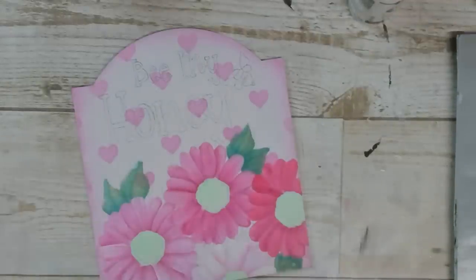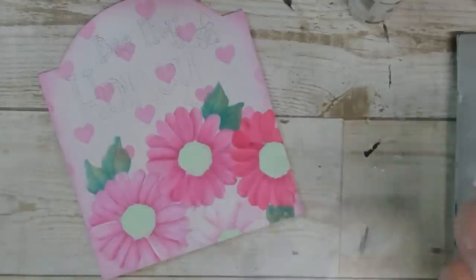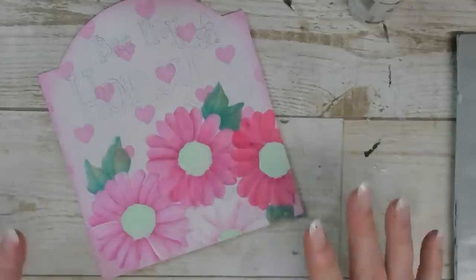So these are, as I said, super loose. We're not worrying about crisp, hard lines. None of that. This is super loose.